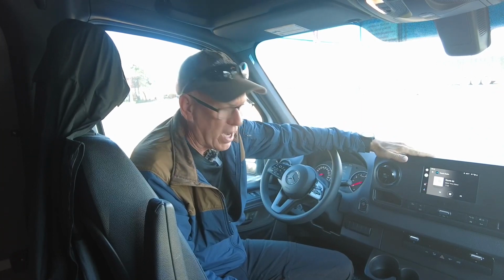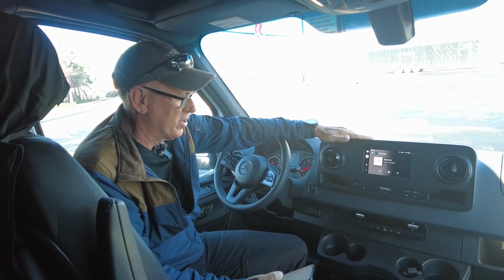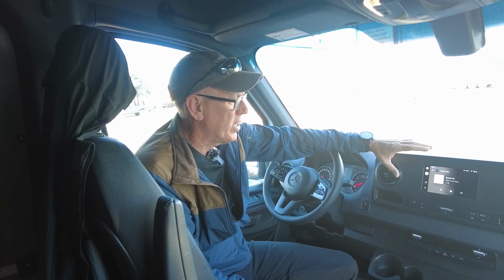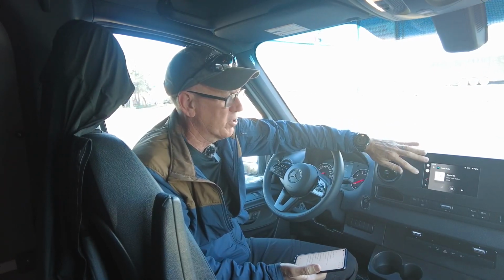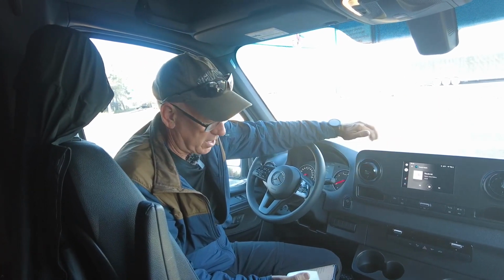This one has wireless Android Auto, and it's much better. For some reason, my phone, and it could be our cable on our 4x4, so I've got to look into that. But it's very nice. It just connects right up without any cords. On the 4x4, you have to plug it in. It's not a big deal, but it doesn't work as smoothly as this one does. And like I said, it could be the cord on the other one. I always thought it was my phone, but no, this works really well. As soon as you get in, it connects via Wi-Fi. And Android Auto, or I don't know what Apple's is, maybe CarPlay or something. Very nice. Navigation is very slick on here.